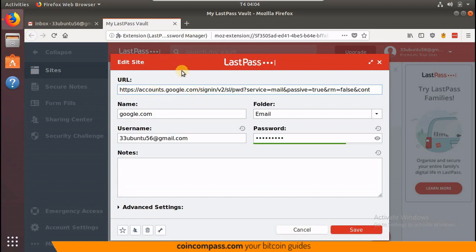So Google likes these ridiculously long, complicated URLs. We've got the name of it, google.com. It's put in a folder, go to password, username, blah, blah. Now, what you might have to do sometimes is just change the URL to be the actual domain, just the basic domain. So regardless of the URL, you could put google.com, or if it's facebook.com or Amazon or whatever it is. Okay, click save.